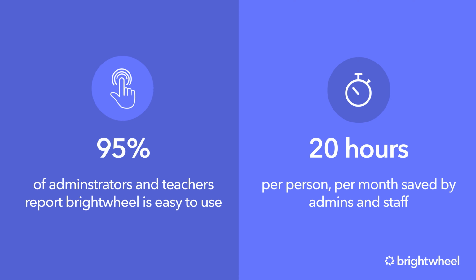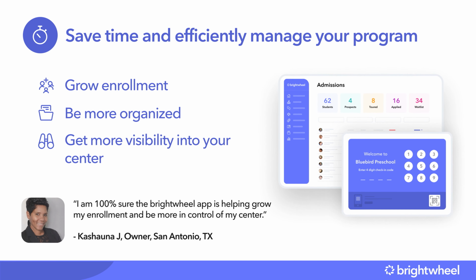So how do we do that? By using our digital solution, you can grow enrollment, be more organized, and get more visibility into your center. We are able to automate and simplify the everyday tasks that licensing requires, but often takes up a lot of time. Brightwheel is aligned with licensing standards in all 50 states. You can count on us to help you save time while staying in compliance. Our users' day-to-days are more organized. They have quick and easy access to important information, so they're always prepared for unexpected visits from licensing.